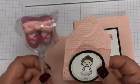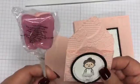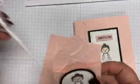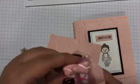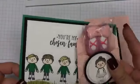Good old Amazon, I searched for ballerina suckers or dancing suckers, and look what I found. Now, the other thing, back to that whole soccer one that you guys saw that I did, is that you could also look for soccer ball suckers. I'm going to guess they have them. And you could make little suckers to go with these cards for the soccer team as well.